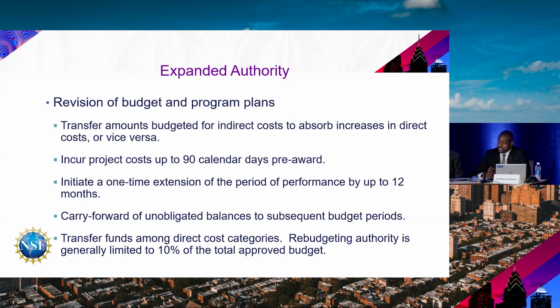So as it relates to revisions of budget and program plans, awardees have the ability to transfer amounts budgeted for indirect costs to absorb increases in direct costs or vice versa. Awardees have the ability to incur project costs up to 90 calendar days pre-award. Awardees have the ability to initiate a one-time extension of the period of performance by up to 12 months.